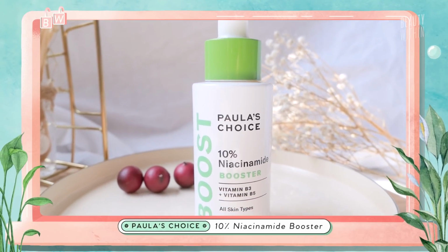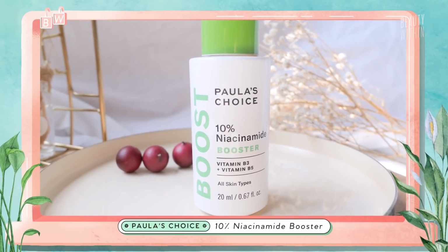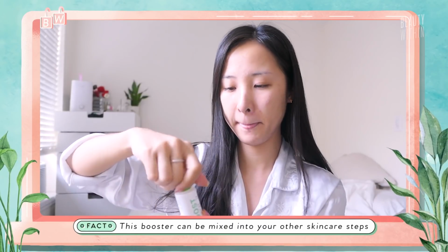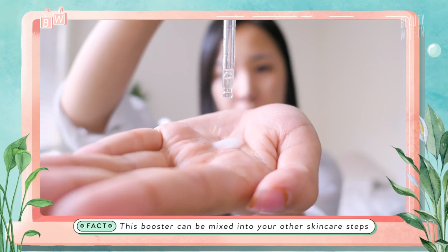life. And then we also have the Paula's Choice 10% Niacinamide Booster. This is probably one of my most used skincare items. Finally, I kind of stopped using it because of all the other things that we're trying, but I think I've gone through like 10 bottles. It is a niacinamide booster, meaning you can add this into your serum, add it into your moisturizer, use it as a toner by itself. In terms of the ways you can use it, it's very flexible.